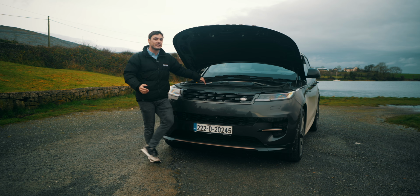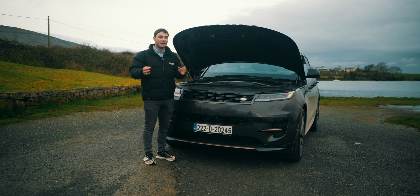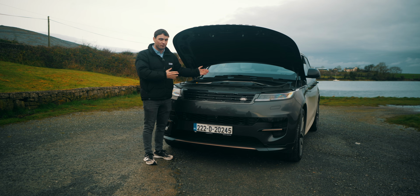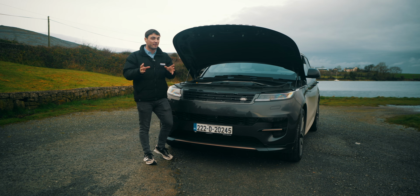Now, this is a 3 litre 6-cylinder petrol engine, and that's paired with quite a sizable battery, 38.1 kilowatt hours. That is nearly the same size battery as you get in a Nissan Leaf, so definitely capable of quite a lot of range. In fact, the claimed range is over 100 kilometers. Real world, when I collected this with 100% charge, 93 kilometers on electricity alone, that is very, very impressive.